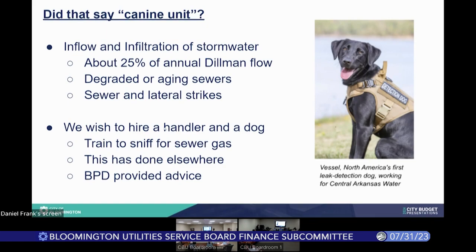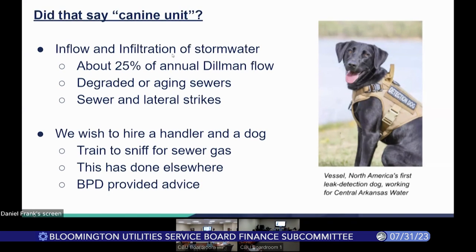So over the last few years, we've noticed a number of utilities, a couple of them in the States, have actually trained dogs to do things like sniff for chlorine at water main breaks and sniff for sewer gas where sewers are leaking, and we would like to try to do that. This would require that we hire a handler to manage a dog. We would acquire a dog that had been bred for this purpose. We would train them to sniff for sewer gas, and we're not inventing it.